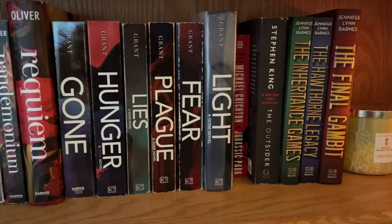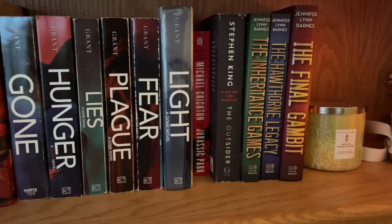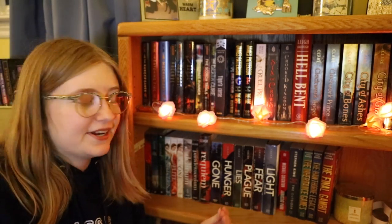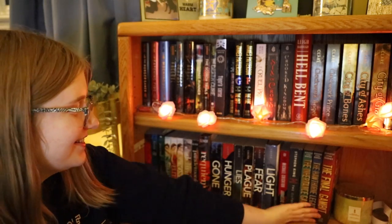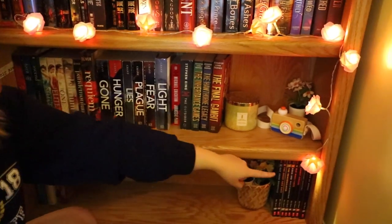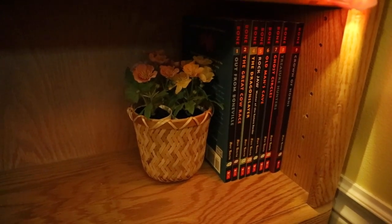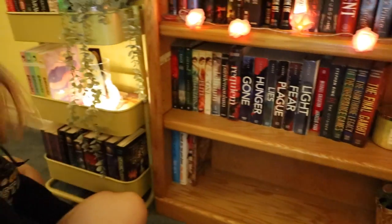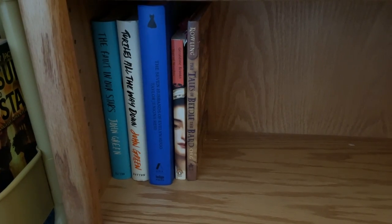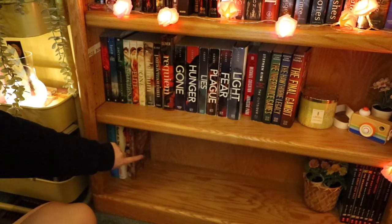And then we have Jurassic Park. I have The Outsider by Stephen King. I would like to get more Stephen King books because I really enjoyed The Outsider. Couldn't sleep while I was reading it, but I liked it. And then The Inheritance Games, which if you watched my last video, I just finished, I'm obsessed with. Over here, I have the entire Bone graphic novel series. And then over here, I just have a couple of John Green books. I have The Fault in Our Stars and Turtles All the Way Down, which I love Turtles All the Way Down, by the way, and historical fiction.